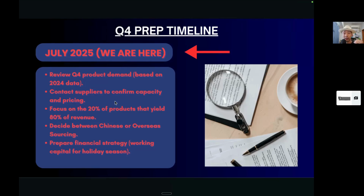The economy is struggling. They want your business, right? So it's not easy for anybody right now. Focus on the 20% of the products that yield 80% of the revenue. Also right now, a lot of companies are going out of China for sourcing. Vietnam, Mexico, India, Thailand, even Cambodia, right? All of these are options outside of China that you can reduce your risk, right? And also reduce your potential tariffs.